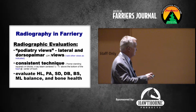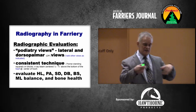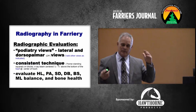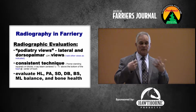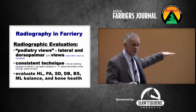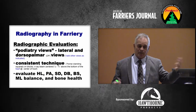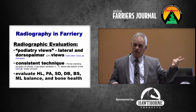You might want other views depending on what the problem is, but those would be the minimum. For those podiatry views, they're actually very specific. The vets that do a lot of podiatry work are going to understand this, but vets that don't may have a difficult time giving you those views. So you might have to politely educate them on the views that you want. The views you want are going to help you evaluate the position of the distal phalanx within the hoof capsule, balance, and a lot of these measurements that we're going to talk to you about.